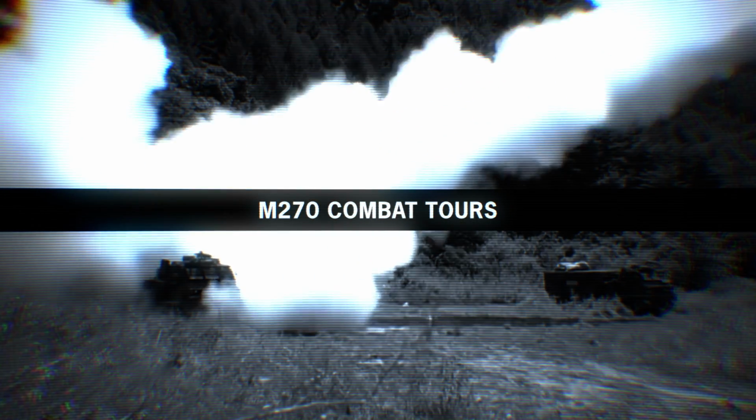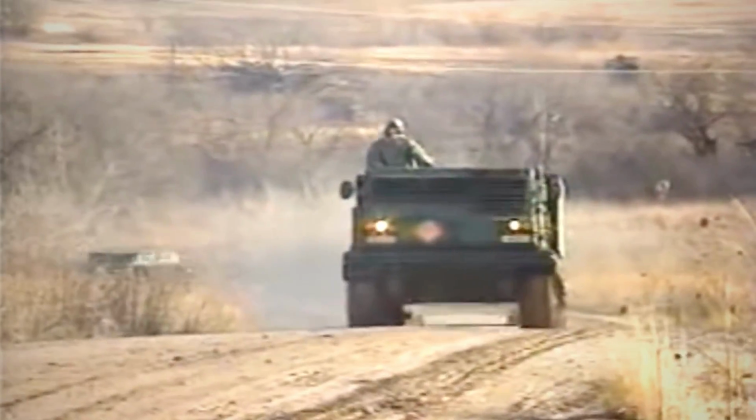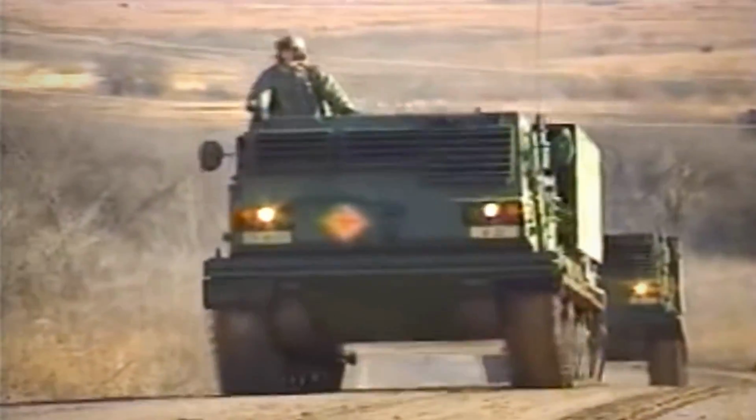M270 combat tours. The M270 rocket system was deployed with the U.S. Army during Operation Desert Shield in September of 1990, with the vehicles employed by the Airborne Corps Artillery to defend Saudi Arabia from hostile Iraqi forces.